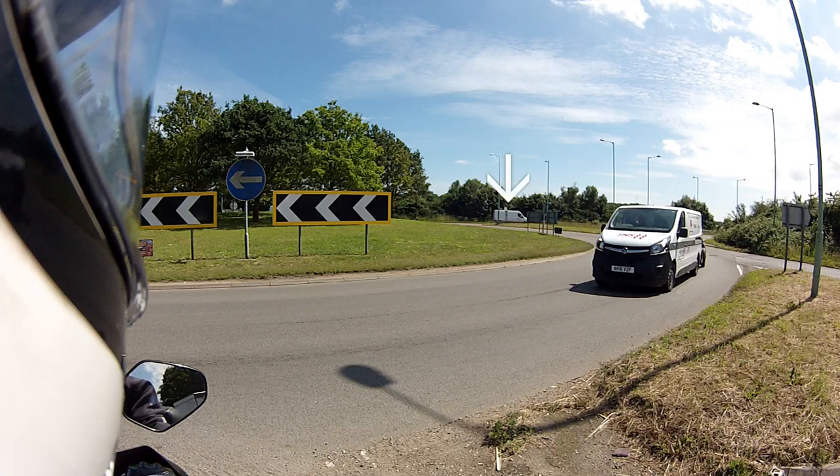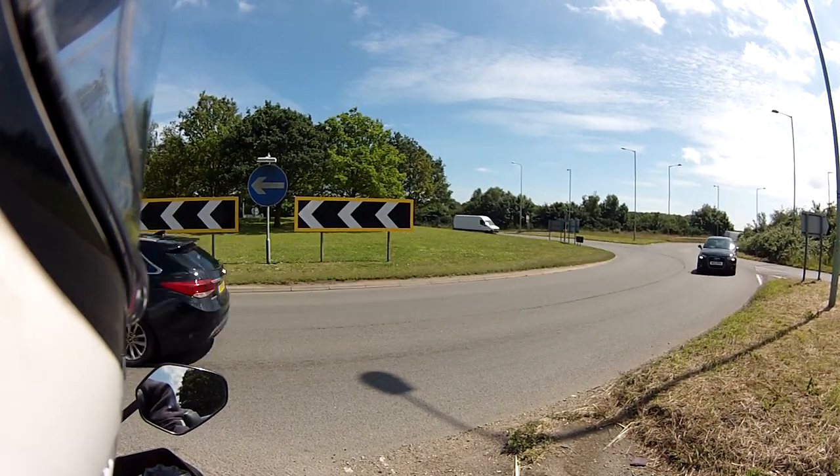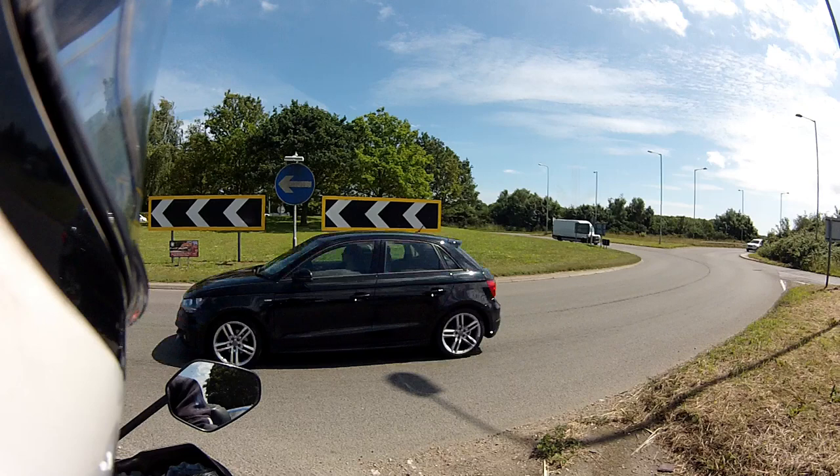The white van on the dual carriageway continues on their journey, so there's no help to us joining. Here comes the white van from the opposite direction. We don't know if it is going to go straight or coming all the way round, but it's going slow enough that a gap is created for us.